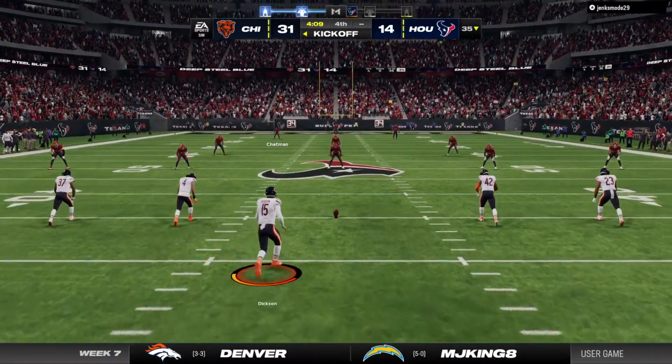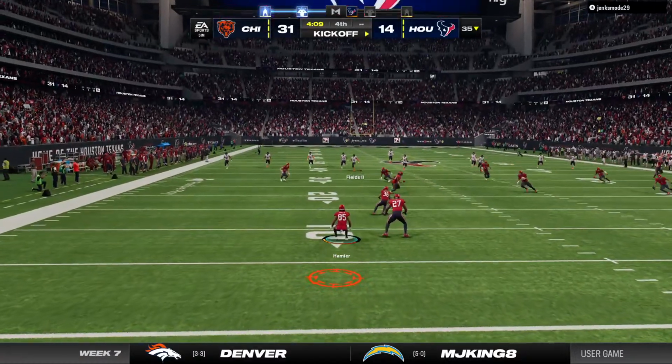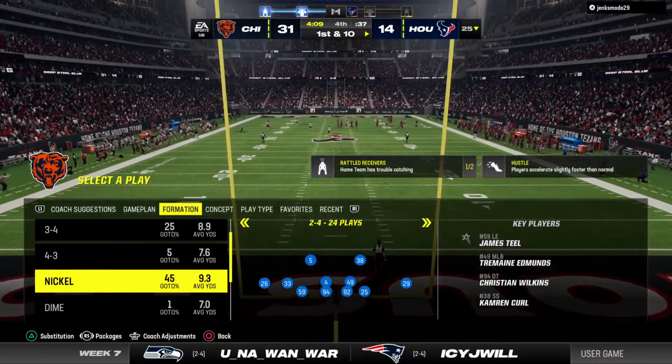Out is the kickoff unit as they run up and send this one away. And that'll be a little too hot to handle as it will skip through the end zone for a touchback here.